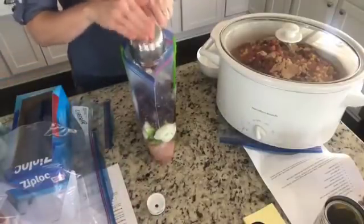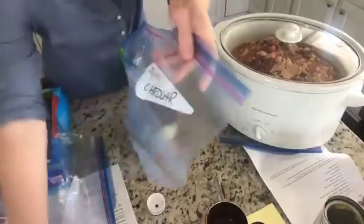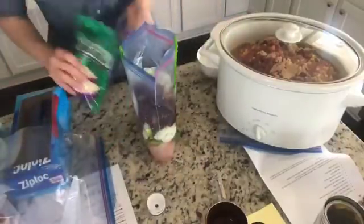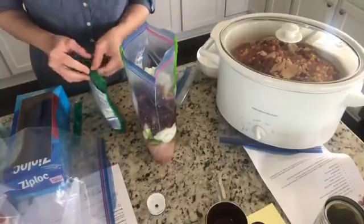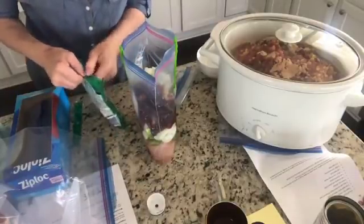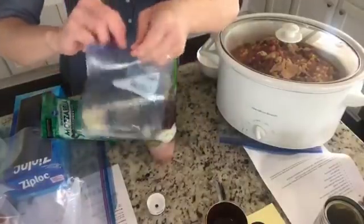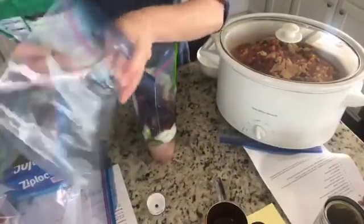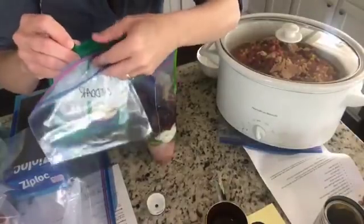And then what I do to make life easy is, it also calls for serving, you're gonna want some cheese to put on top of these fajitas. You don't wanna get in the middle of the summer when you realize you're supposed to have that and you don't. So I go ahead and I put it into a separate bag. So this will be my cheddar for serving, and then I just put everything together into the bag. It thaws if it's frozen.